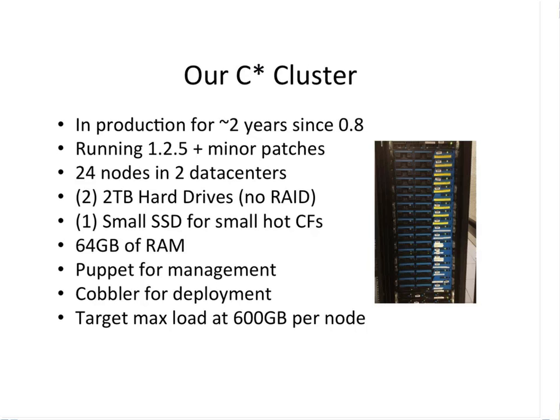So a little bit about our Cassandra cluster. We have been in production for 2 years with Cassandra, and our cluster has grown significantly, and also our usage has grown. So we started around 0.8, and currently we are on 1.25. I guess it's now a little closer to 1.26. With some custom patches that we have as well.